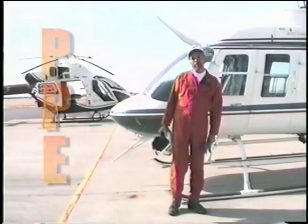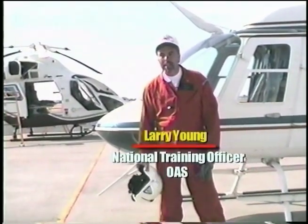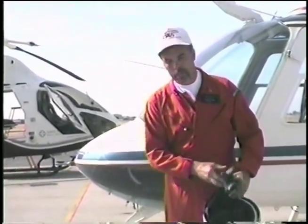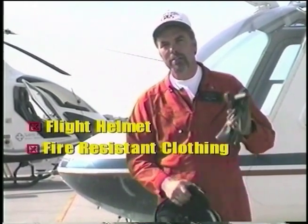Personal protective equipment. PPE, what is it? Well, it's things we can wear to protect ourselves when we fly. Things like flight helmets, fire-resistant clothing, gloves, boots, hearing protection, and eye protection. Well, what's required when we fly special use? You got to have the helmet, fire-resistant clothing, gloves, and the boots.